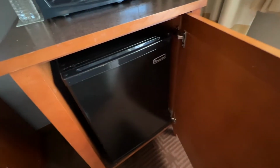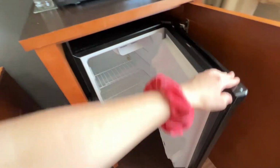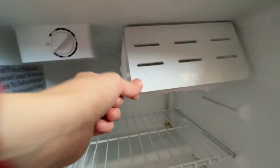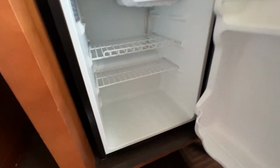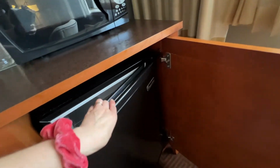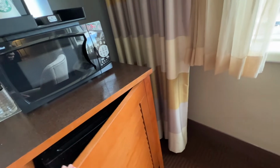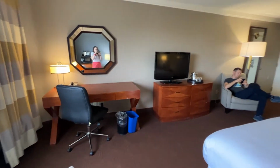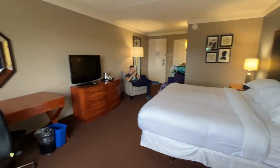This opens up. We've got the fridge. This is a pretty good sized mini fridge. We've got like that little icy part. Mini fridge, love that. Ooh. Got another chair here. And then here's a look from the other angle.